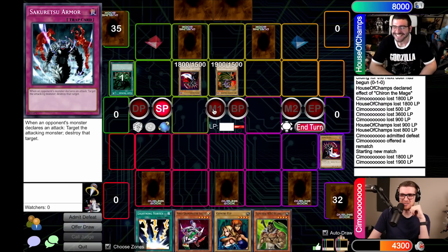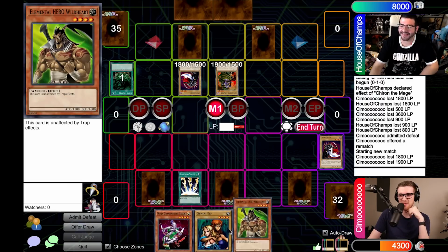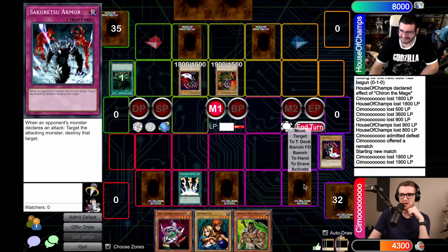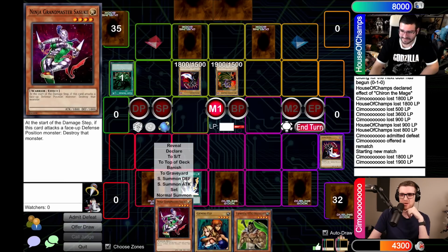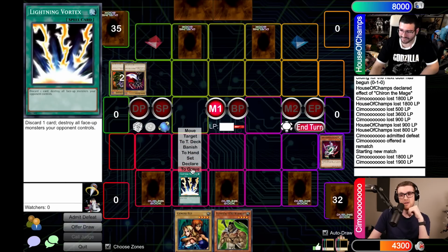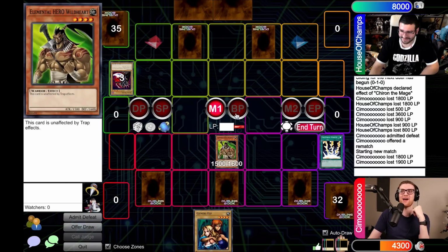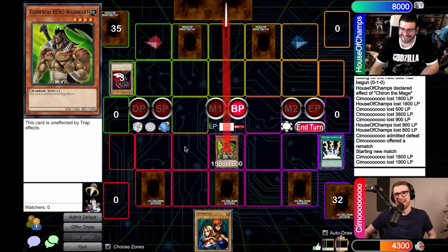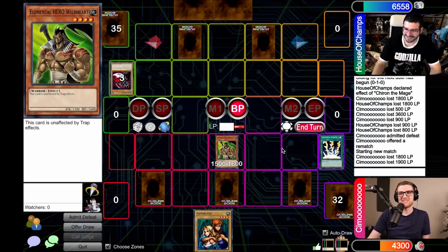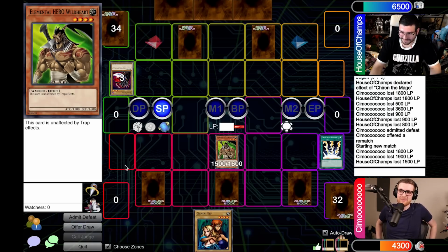All right, I'll go ahead and draw. I have the Vortex, so that's going to help us out here. I think I'm going to get rid of this Grandmaster Sasuke. Let's see your Book of Moon. All right. No, not this time. There's no big defense. And then Wildheart appears. All right. Hit him in. Calm down. It's so good. No trap hole, no Saku. Thank you very much. Go ahead, buddy.